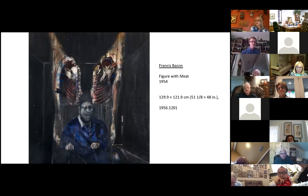So when he creates these works, and this is in 54, we're not far off from World War II, he's creating these works that give this sense of horror within the space of the paintings. Figure with Meat is probably Francis Bacon's more famous painting. He created this in 1954, and it was accessioned into the museum as early as 1956, just two years after he finished painting. That shows the importance of this work, even though it is so incredibly dark and bizarre.